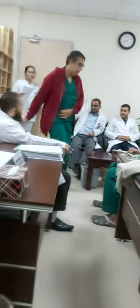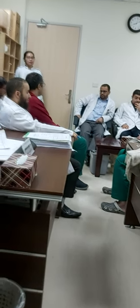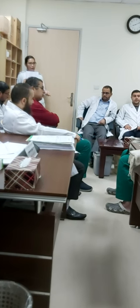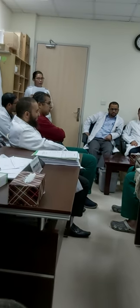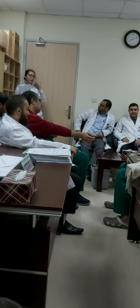For the N95 mask, fit testing is done initially and every 2 years. Just remember, because they will ask if you have an N95 fit test. You will say, yes, I have an N95 fit test. Then they will ask how frequently you change it. Every 2 years, or if there is a marked change in your weight, like you lose weight or gain weight.